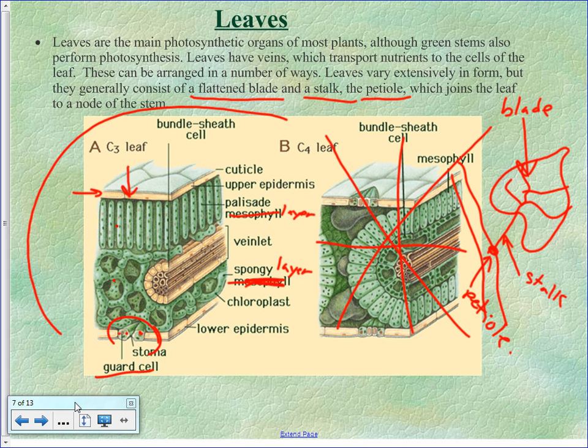What's the purpose of having broad, flat leaves? More surface area for photosynthesis, yeah, which is typically why most plants have flattened leaves. Even grass, I mean, it grows long, but they're flat blades, right? They're not thick. That all helps with photosynthesis.